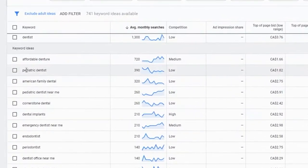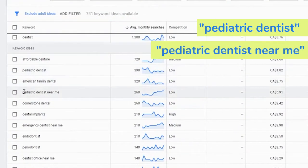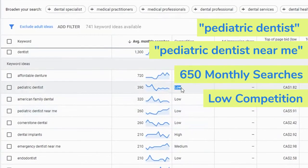Looking lower on the list, we can see two other keywords, pediatric dentist and pediatric dentist near me, which combined generate around 650 monthly searches and both have low competition.